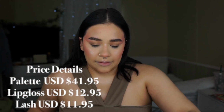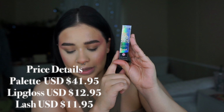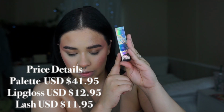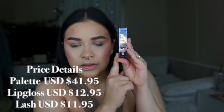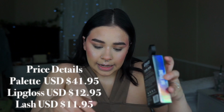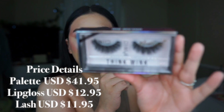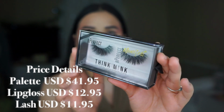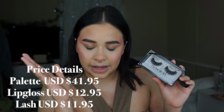And then we have the glaze gloss, which is USD $12.95, and for the UK it's $8.95, but there's also another one for $9.95. So I don't know, maybe look it up somehow. And then there's the lashes that are $11.95, which is not a bad price. This is what it looks like. Super pretty, super universal. So like I said, in the UK it's $7.95.